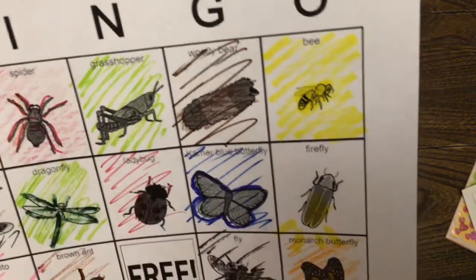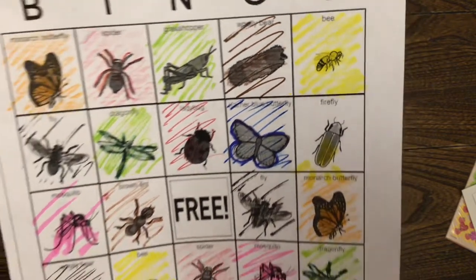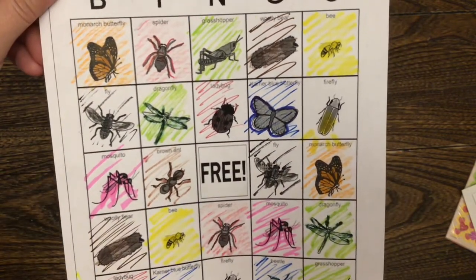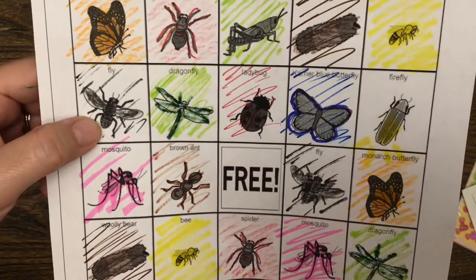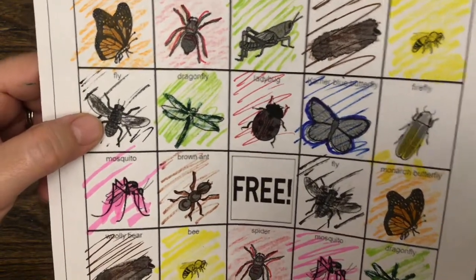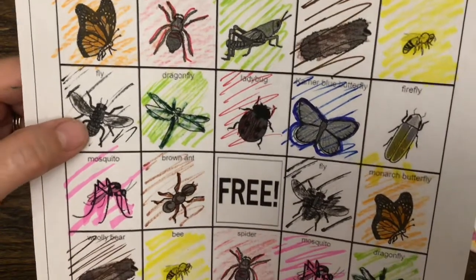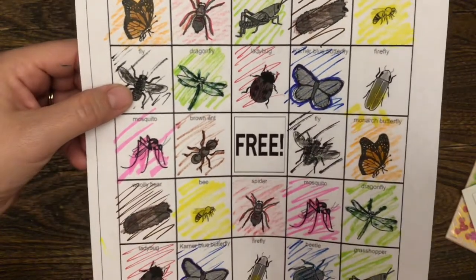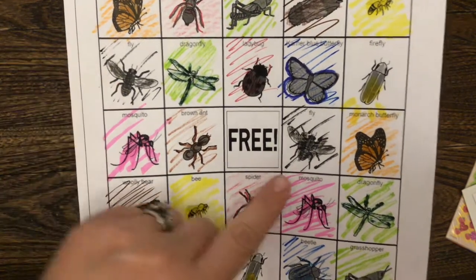Bzzz. Everybody knows this guy. What's his name? That's right, he's a bee. So can you find the other bee? Very good, you found him. Okay, what's this one called? That's right, it's a fly. Okay, a fly sometimes buzzes too. Okay, we made him black. And where's the other black fly? Do you see what? Oh, there it is.